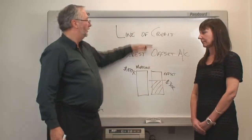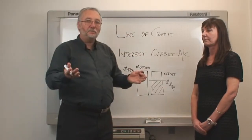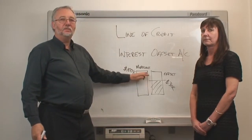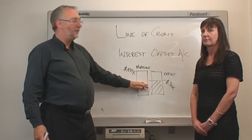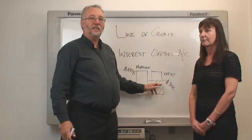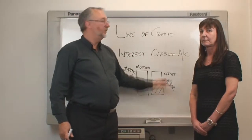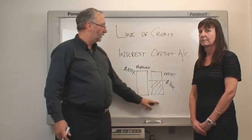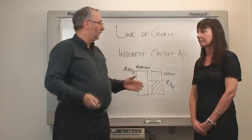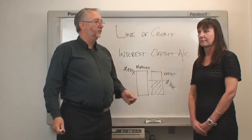The movement up and down of a line of credit will create you all sorts of problems from a tax point of view on the claiming of interest, whereas here we preserve the amount of interest that we're claiming. By putting all our money into an offset account, you generally will find that the interest rate across both of these is less than your line of credit, and that you will save more money by dumping everything into your offset account.